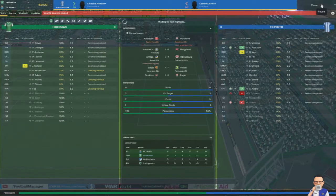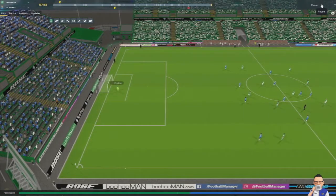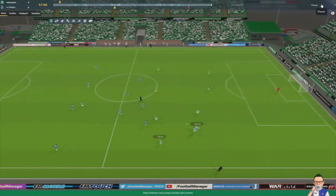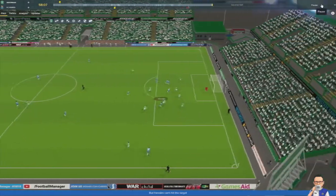They've got an injury. Forced into their second substitution of the day, with still 30 odd minutes to go. Vindema with a goal kick. Punts it long towards Andre. Heads it back. Chizodoids. Hernani. Shot is wide.